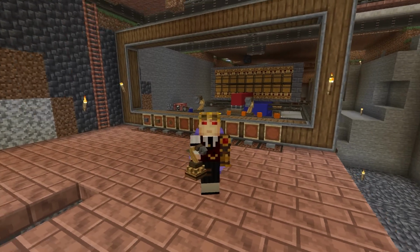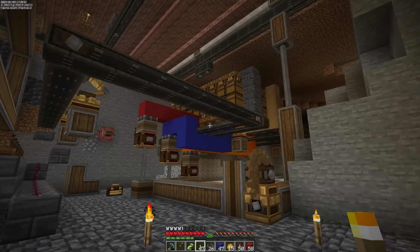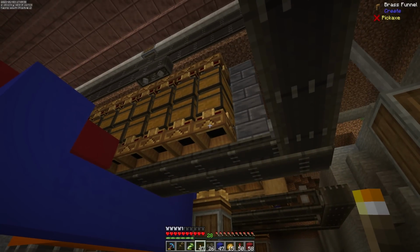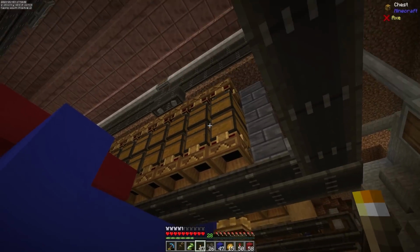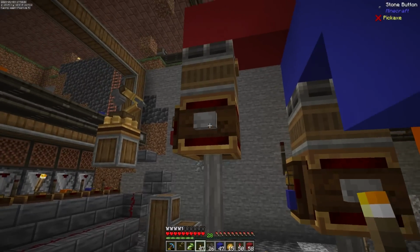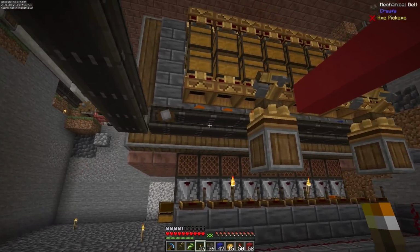Now, at this point, if you're paying attention, you're probably asking yourself, Tango, that's great and all, but how do items get into your storage system? Well, friend, I'm glad you asked. You see, what we added here is a bunch of brass funnels above and below each chest. They're all pointing in, okay? And these guys, now watch this. I can doodle this thing over here, doink, okay?